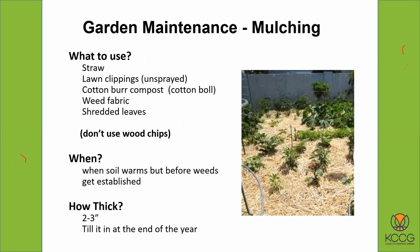And a lot of people think it's a great idea. They'll use wood chips or even shredded bark. You can buy that in bags. You can get wood chips for free from lawn companies because they don't know what to do with it. They've got so many wood chips, they're trying to get rid of them. But I find that wood chips do not really keep the weeds down.